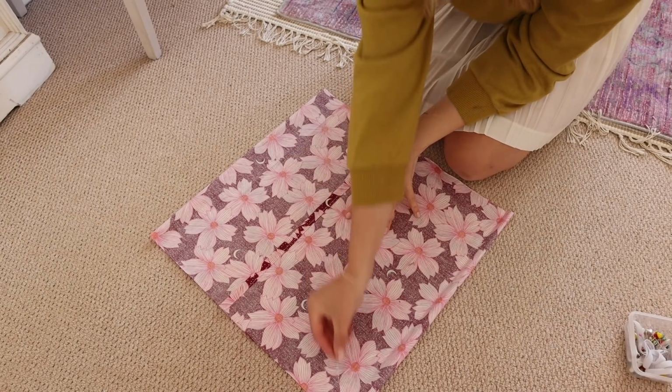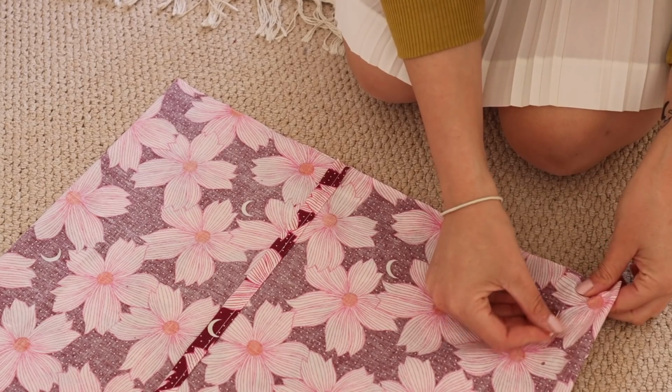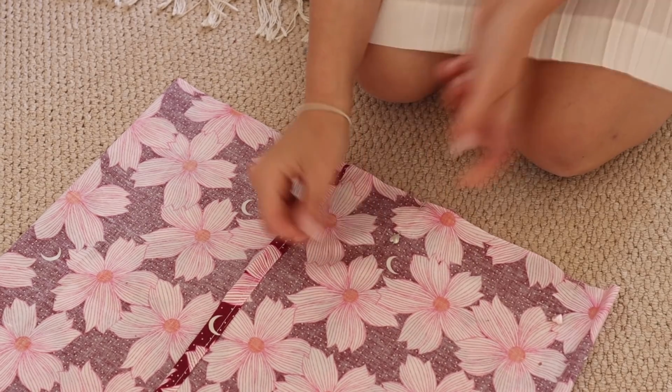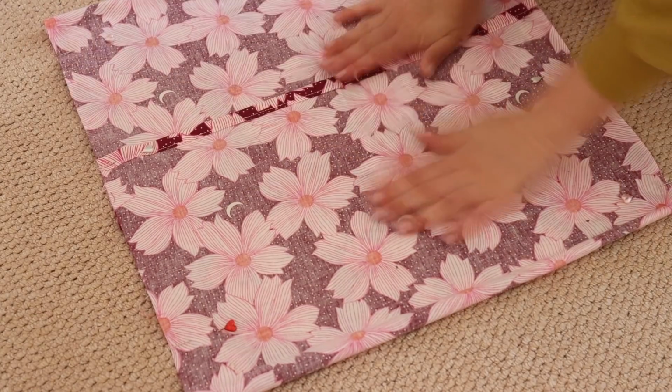More is preferable, but I don't have much fabric, so I'm working with what I've got. Now I'm going to pin this in place along both of the sides, and once that's done, I can throw it through the sewing machine and sew a line that goes from one side to the other on both ends, and that should be us done.